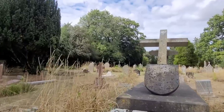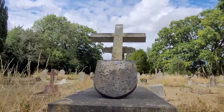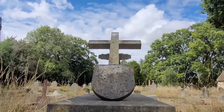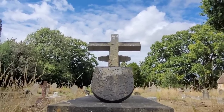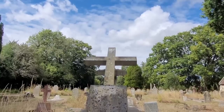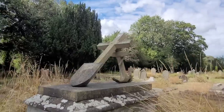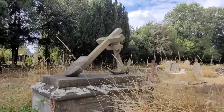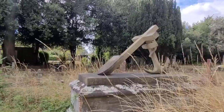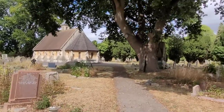Sarah Elizabeth, 1906. Widow of Stephen Innes, it looks like. And there's 78 maybe. Also of Kate, their fourth daughter, it looks like. Beautiful monument. I can see another gorgeous monument just down here as well.